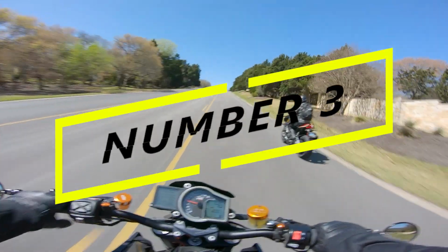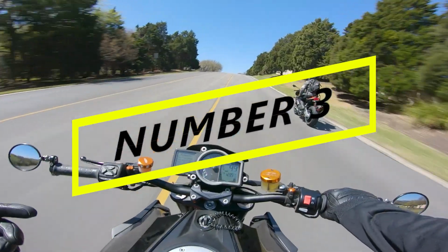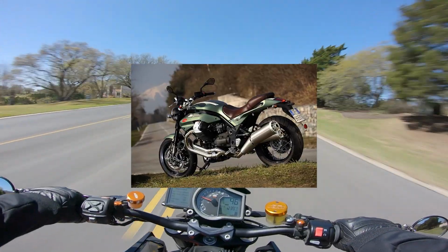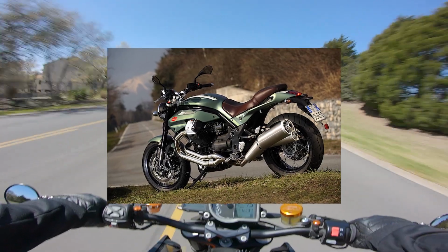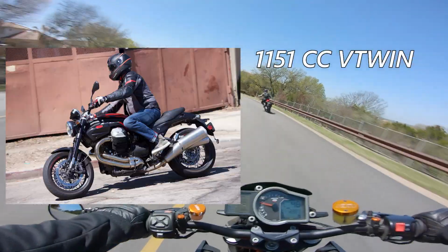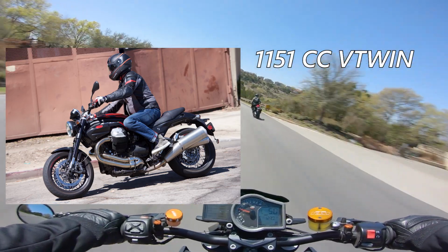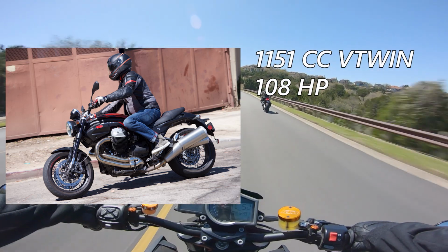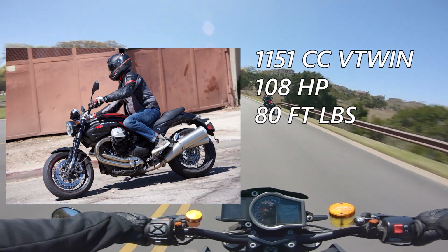Number 3 goes to the bike that you've never heard of before, the Moto Guzzi Grizzo. Yep, told you. Unfortunately, they don't make the Grizzo anymore, but it's pretty much the closest thing that Guzzi ever had to a sport bike. It has an 1151cc longitudinally mounted V-twin, because of course it did, and despite being air-cooled, it made 108 horsepower and 80 foot-pounds of torque, which is pretty darn zesty.